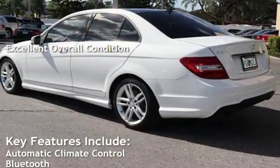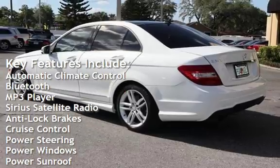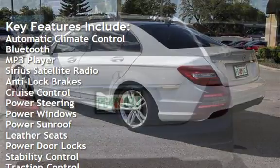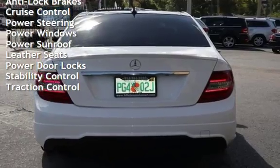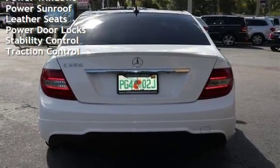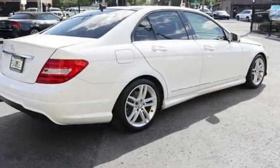Key features include automatic climate control, Bluetooth, MP3 player, Sirius satellite radio, anti-lock brakes, cruise control, power steering, power windows, power sunroof, leather seats, power door locks, stability control, and traction control.